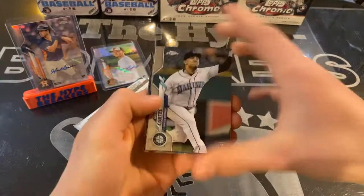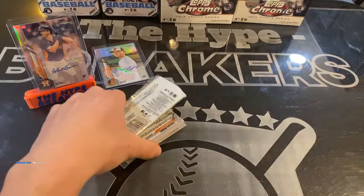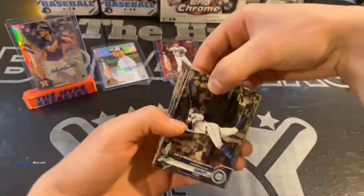Nestor Cortes for Seattle. Ken Griffey Jr. Todd Frazier. Numbers game. Hank Aaron for the Braves. Clayton Kershaw and Anthony Rizzo. On a stack number two. So far, we're doing very well with these Topps Chrome Update boxes. Two autos and now a refractor to 25. Wow.